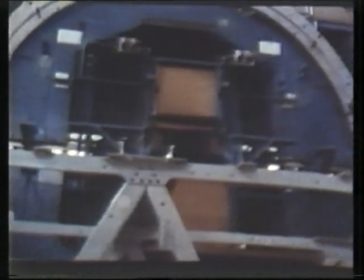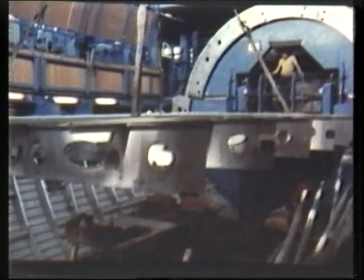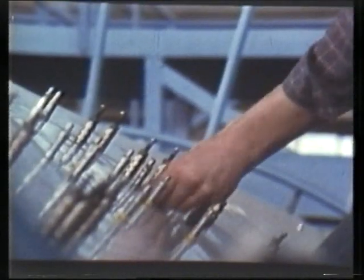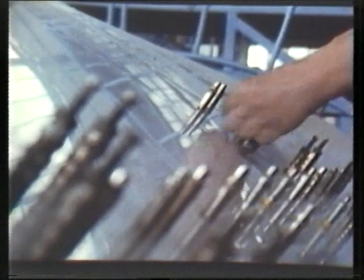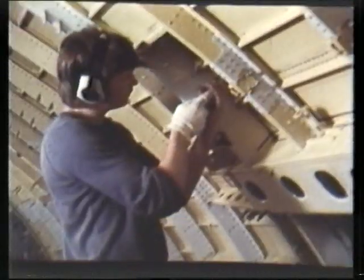The fuselage acquires its stability from the frames and stringers, as well as from the floor which will later carry the seating. The individual body sections are riveted together. Rivet after rivet is driven with utmost precision. Building aircraft is a highly responsible business, however trivial the task.